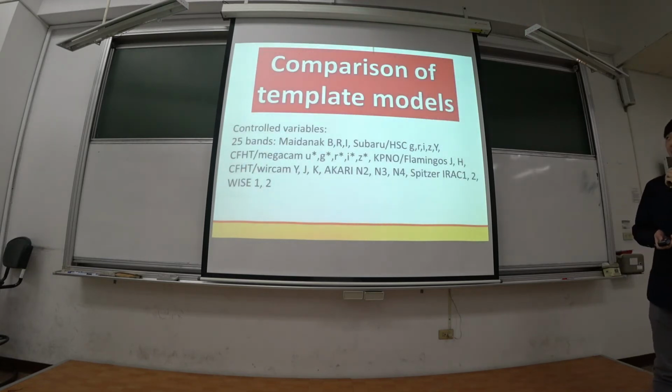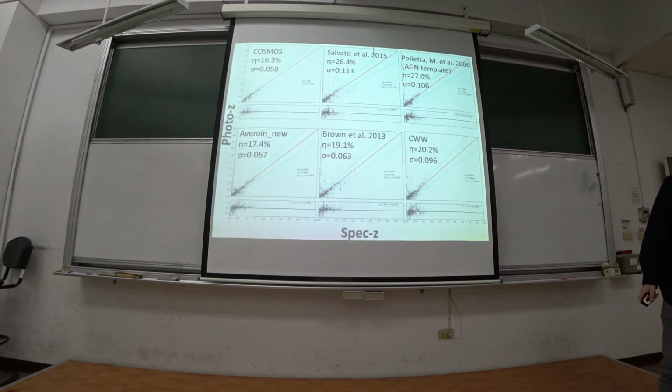The first thing I did was compare the template models to see which gives the best performance. This time I fixed the filter combination as the 25 bands from the mid-ultraviolet to WISE-12. I compared 6 different template models from COSMOS to CWW. You can see that COSMOS gives the best results based on outlier fraction and sigma, which are 16.3% in outlier fraction and 0.058 in the PhotoZ deviation.